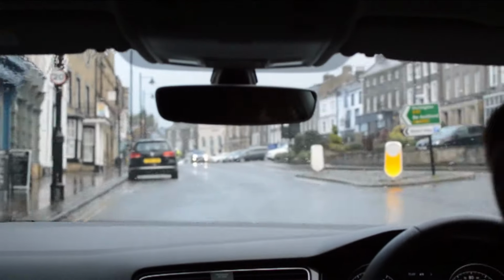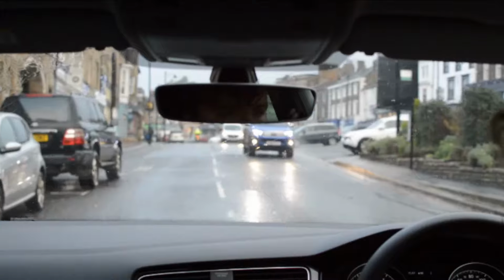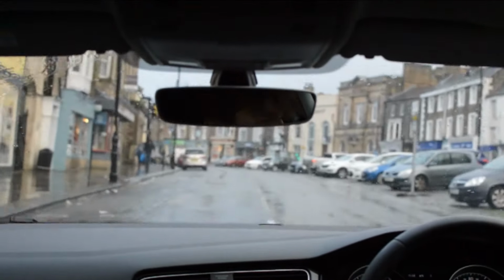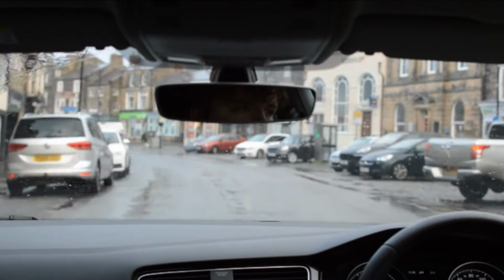And having good fuel economy and ideal motorway cruising probably is more important to most people than the 0 to 60 sprint, because you still have enough power to go round people on the motorway and stuff. You're not going to be missing out there.